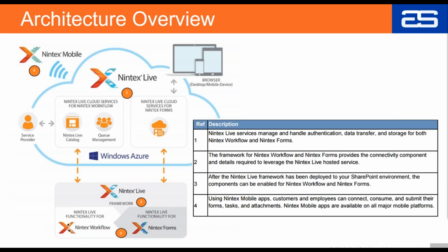Nintex Live is a hosted service on the Microsoft Windows Azure Cloud Platform that securely extends the integrated capabilities of Nintex Workflow, Nintex Forms for SharePoint, and Nintex Mobile. Now the diagram up here shows the architecture of Nintex Live for SharePoint environments and displays the relationships and transient data flow between the Windows Azure infrastructure for Nintex Workflow and Nintex Forms, and the Nintex Live framework that enables connectivity to Nintex Live.